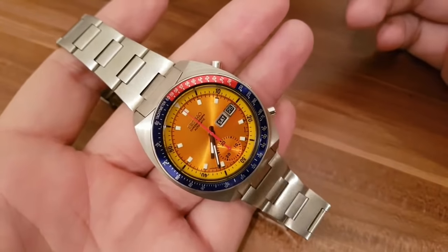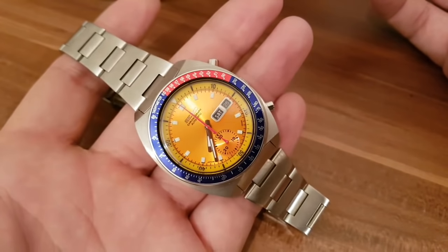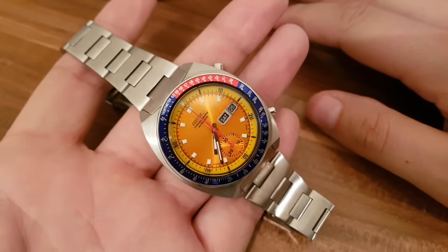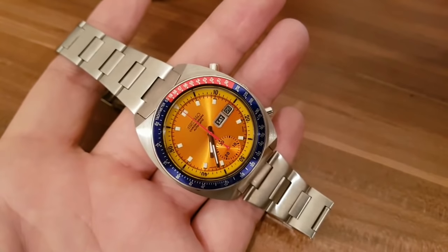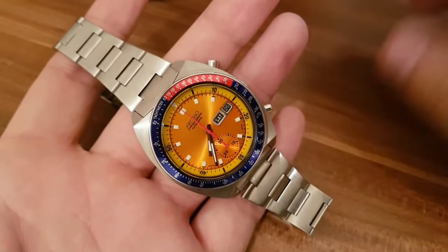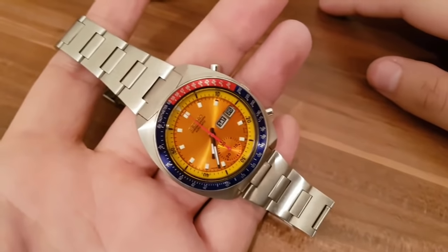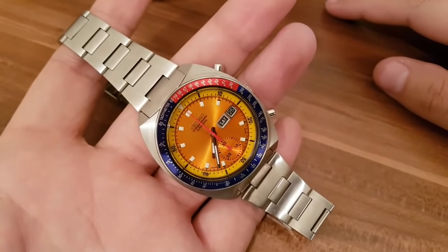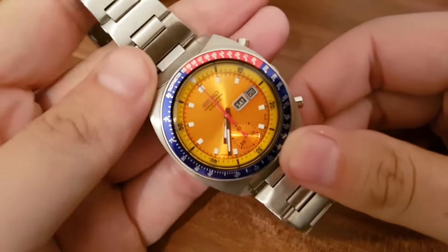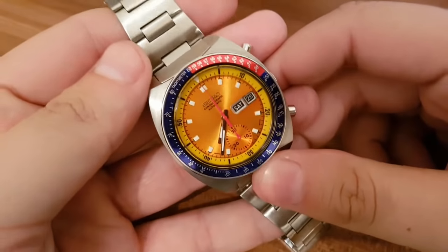And I think this is just a beautiful addition to everyone's collection. It's not that much money. You can buy it for under a grand, and some really nice examples fetch closer to $1,000. But if you hunt, if you search, you never know. So yeah, this is just my new watch that I decided to share with you guys.